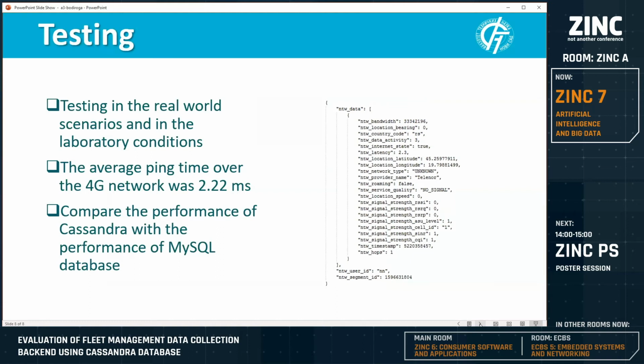We tested the implemented data storage and analytics model both in a real world scenario and in laboratory conditions. In the real world scenario, we tracked cellular network bandwidth data from the application in the moving vehicle and stored it in Cassandra. The data format is depicted in the picture on the slide. It was confirmed that the network bandwidth reports are correctly stored in the Cassandra database in a raw format, and that the average ping time over the 4G network was 2.2 milliseconds.